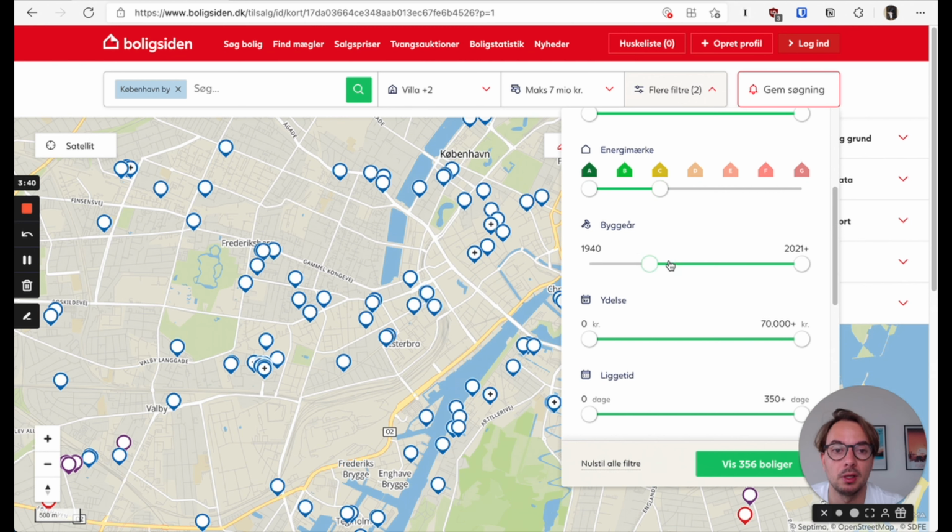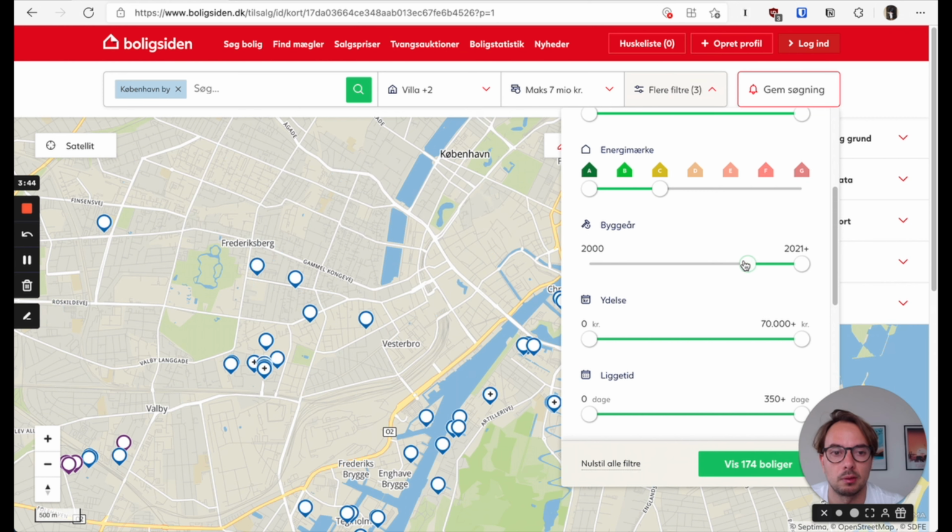When was the property built? I like new properties. I'll just put, for example, from 1990, or even, let's go even 2000 to be more ambitious. I like newer properties because newer properties don't have a lot of the baggage that comes with old buildings, and, let's say, better noise insulation and better energy mark and so on. So I normally recommend that, but not that you need to.